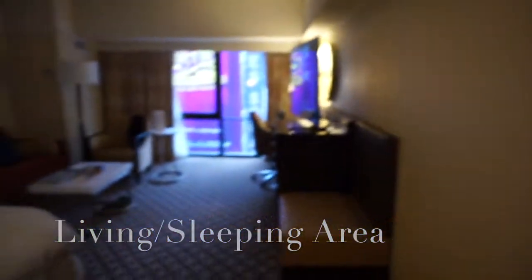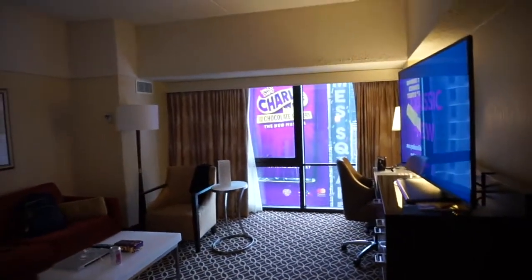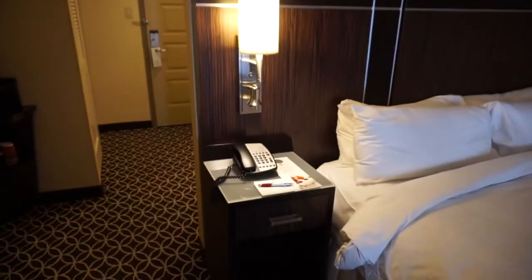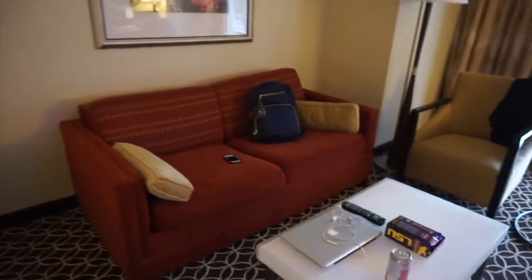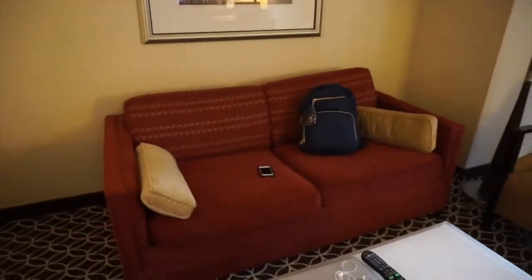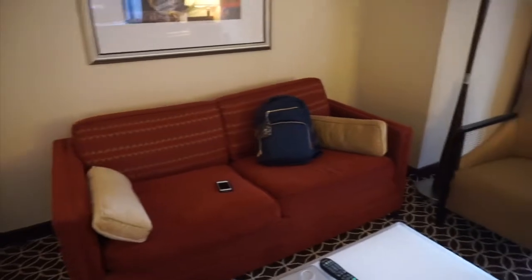And then as you continue to walk in, this is pretty much your living area. So you have your bed also facing outside of Times Square. This is a king size bed here. And then over here you have your phone and the lamp for night reading. And then over here you also have another lamp, and then also your clock. Over here you have the couch with some of my belongings on it. And then a basic table, an extra chair, and the couch is also a sleeper, so you can pull out the couch and it would turn into a bed.